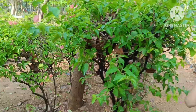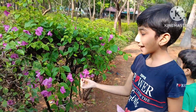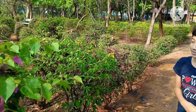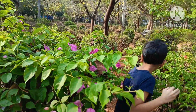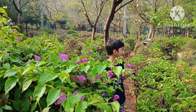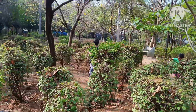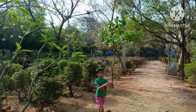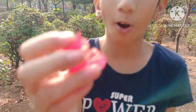And dark pink I will show you. Dark pink. Yes, dark pink too. I'll take nice ones. Dark pink. Yes. Dark pink is so wet. And orange. White color flowers are not there. Nice photo. This is light orange and this is dark orange, which means red. I think so. Red. So these all are paper flowers.